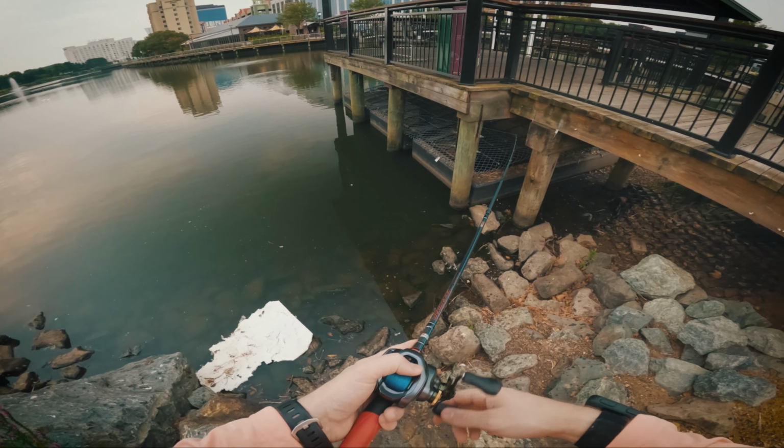There's another one. He's trying to jump. There he is. All right. Another little guy.